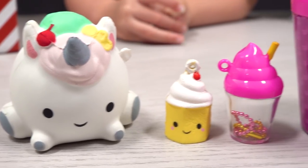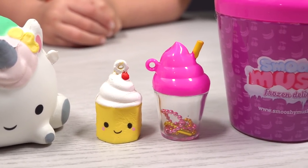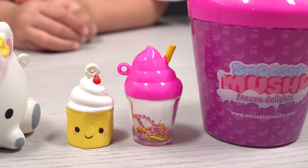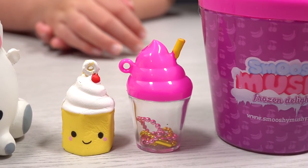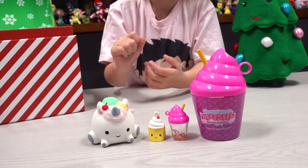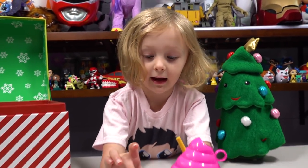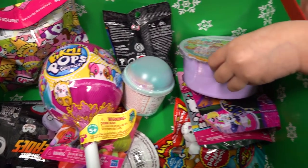Yeah. And then we have another frozen treat. Looks like a frozen cupcake or something. And then we also have like a little frozen Slurpee or something. I don't know. Ice cream shake. And then, of course, it comes with a big one. Those are so adorable. Do you love them? Yeah. All right, Chloe, you got some really nice, neat surprises in there.